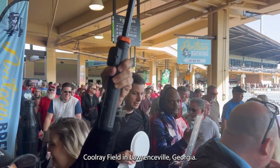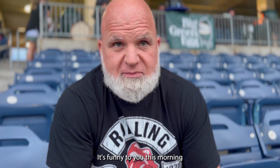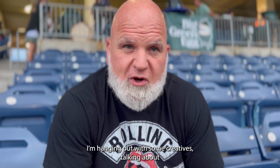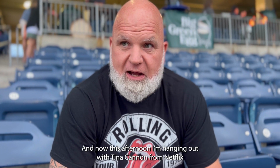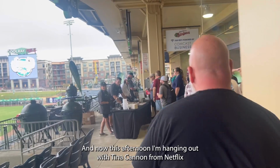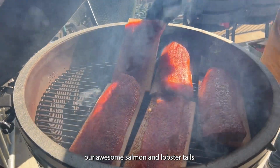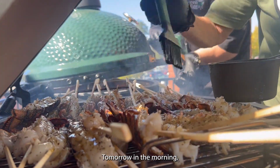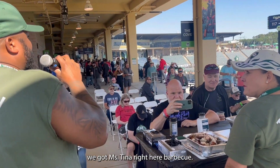We're at Coolray Field in Lawrenceville, Georgia. It's funny, so this morning I'm hanging out with some creatives talking about designing this new custom sneaker that I want to design, inspired by Haddie, the cotton candy lobster. And now this afternoon I'm hanging out with Tina Cannon from Netflix and barbecuing our awesome salmon and lobster tails tomorrow. Yes, chef. We got Miss Tina right here.